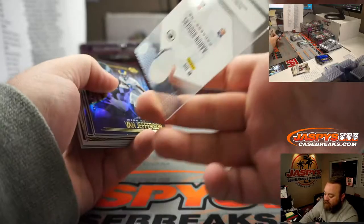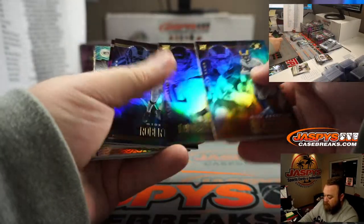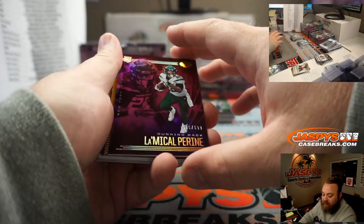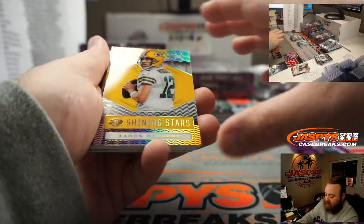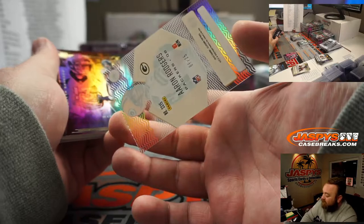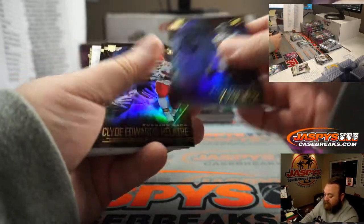Shining Stars, Aaron Rodgers, unnumbered for the Packers, random number block. LaMichael Perine to $3.99 for the Jets, Adam Kupperman. Shining Stars, Aaron Rodgers, yellow, numbered 6 out of 25, very nice. Spot 6, Jason Johnson in that random number block.